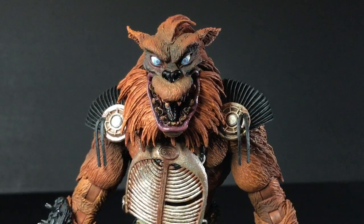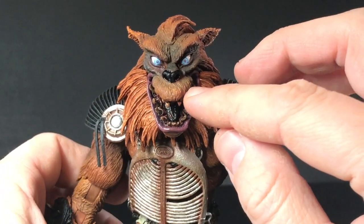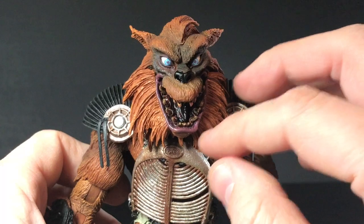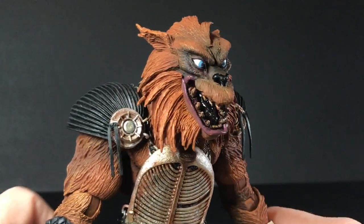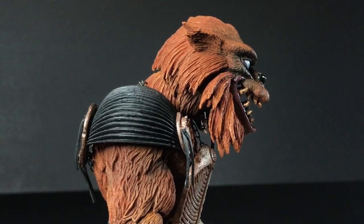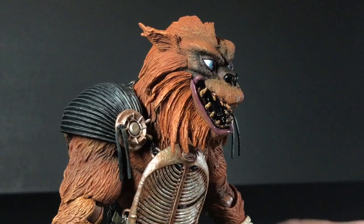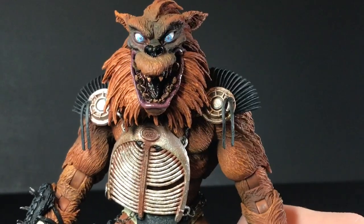So like I said before, there's just a ton of texture all over this. All over his snout, up here, he's got the hair. And hair is a tough thing. First of all, hair is tough to draw, and hair, I'm sure, is pretty hard to sculpt. You have to do it in a way that looks right and doesn't look kind of weird.